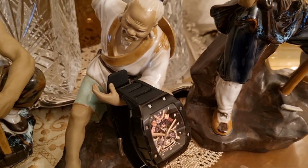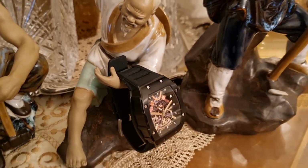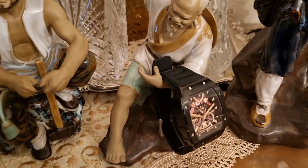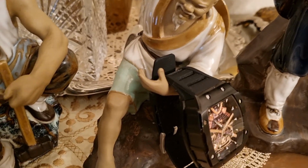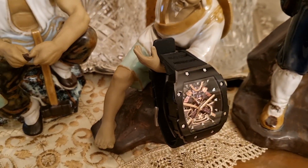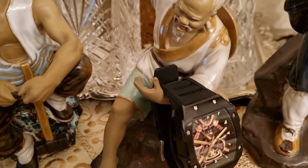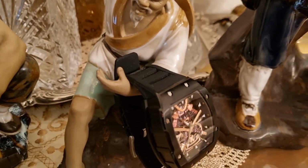And as the title states, yes, this watch from Richard Mille, the Samurai, would cost you $2 million. And there are very few people that will have the privilege of ever owning such a piece. And one man that we know who has that piece is Jay-Z, a world famous rapper, for those of you that are not familiar with who he is.